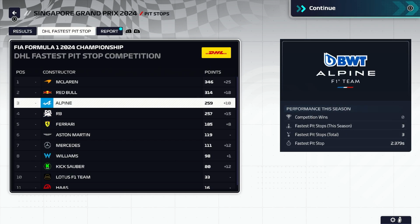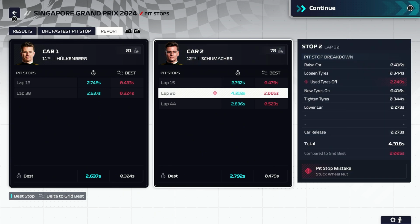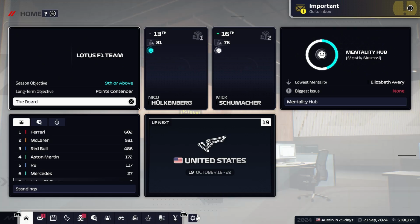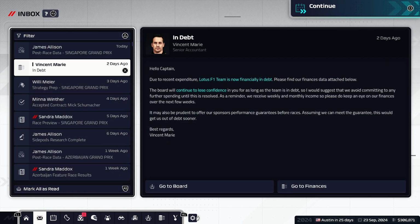None of the top 10 pit stops were from Lotus teams today. But yeah, we had some decent pit stops in there, and we made £657,000 profit. We could have actually gone for the upper amount with both drivers, but we needed to get out of debt, and that's exactly what we did. So we are very, very happy with that, and yeah, we can be very happy overall.